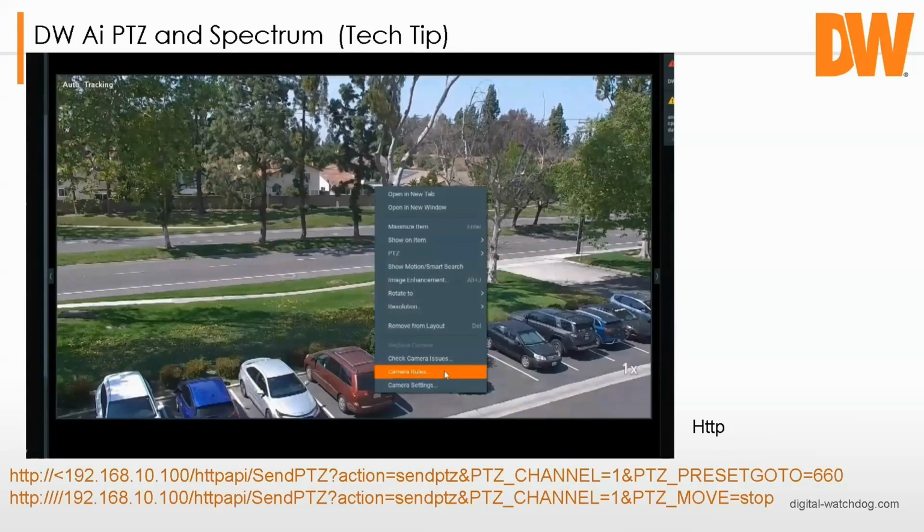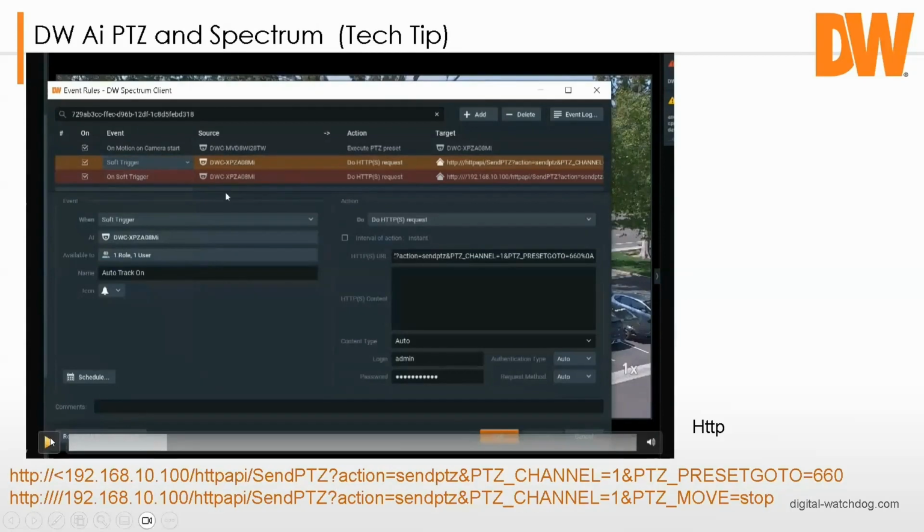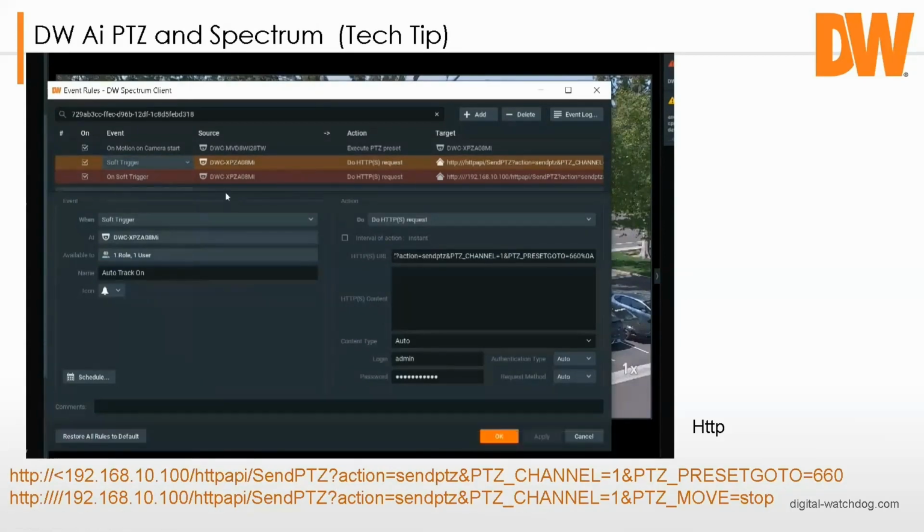All right. So now another tech tip. I'm going to tell you how you can turn it on and off manually from the Spectrum interface. And what you do is you create a rule. And there are two rules you create. A rule for start, which is this one, okay? And again, you can put in the IP address of the camera, then send PTZ action. So it's this string, and then you got to have the username and password, and then preset go to 660, which starts it. Okay, so starts the auto tracking, and then this one stops the auto tracking.